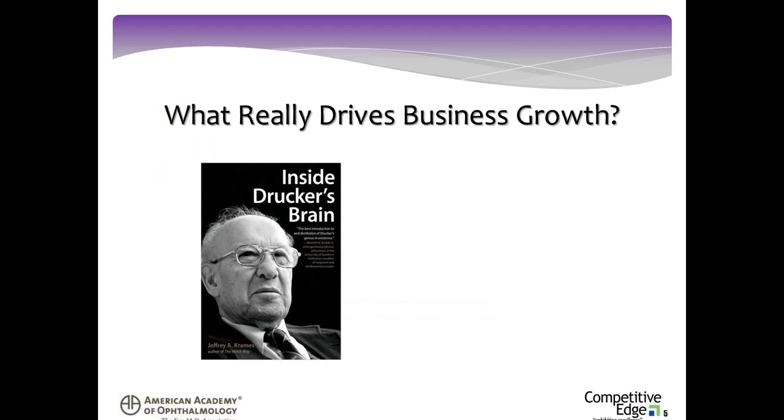So let's jump in today. We're making an investment of human capital and financial capital. And I think the end game while we're all doing this is we want to grow our businesses. We want more customers. We want more sales. We want greater market share. We want greater brand awareness, visibility. And so what really drives business growth?